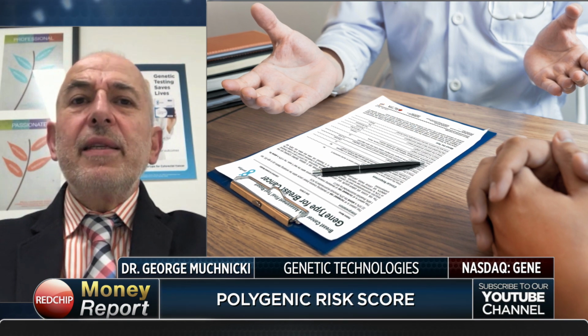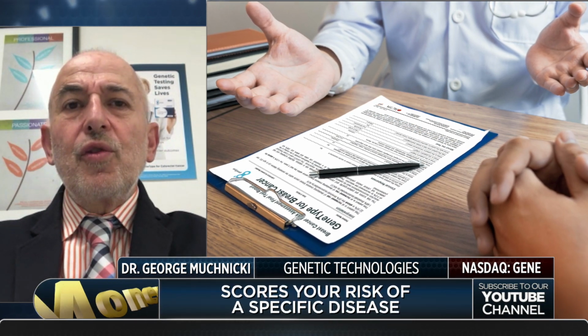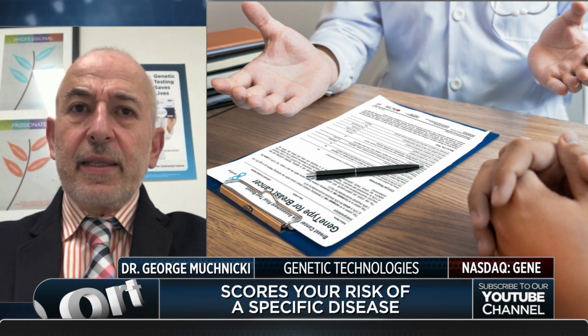Let's talk about, again, your technology and the test that you have today and the polygenic risk score. So the polygenic risk score is a genomic platform. It's a concept that started roughly 15 years ago. And what it does is it assigns a value to your risk of developing a disease. A polygenic risk score of 1 equates to an average risk. A polygenic risk score of, let's say, 2 is double the risk, etc.